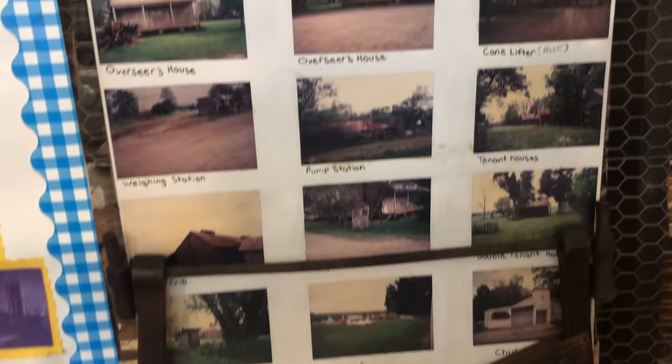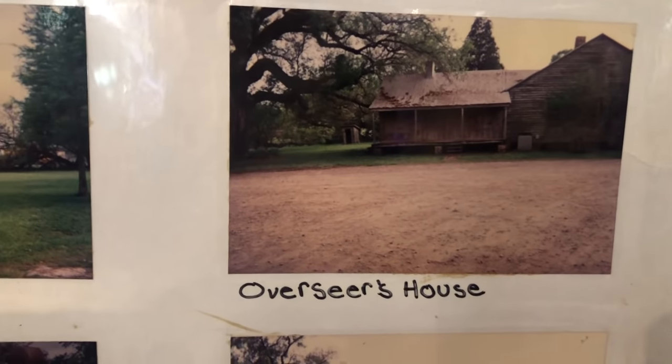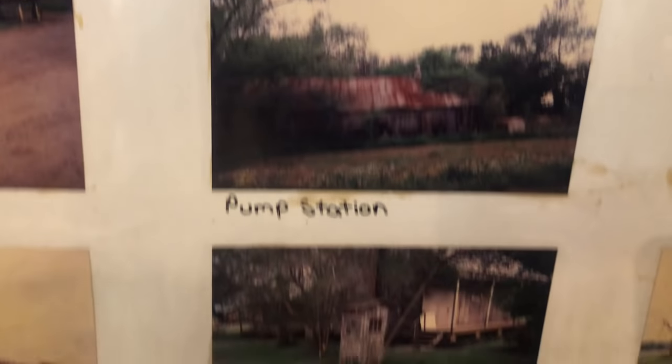Oh my goodness. There's the Laurel Valley map showing the schoolhouse, the general store, the overseer's house. Look, the overseer's house, to watch over the slaves. It's the watchman and the overseer. See the overseer's house? Oh, to watch over the slaves. That's the double tenant house. We're going to go walk down and see this.